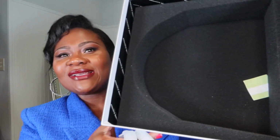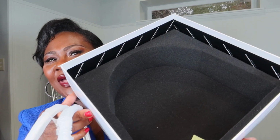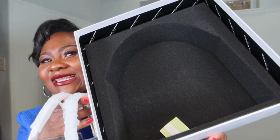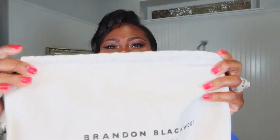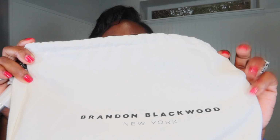One thing that I love about Brandon Blackwood is their attention to detail. It comes with a box. The box has a pillow inside. Let's look at the box. Look at that. The box comes with a pillow that fits the bag exactly inside of it. You have Brandon Blackwood on the inside of the box as well as on the lid. The dust bag is a thick dust bag. It's not like light and cheap and inconsequential. It is a super thick dust bag as well, and for the price of $250, you just don't expect this much work to go into a bag that's not at least $1,000.